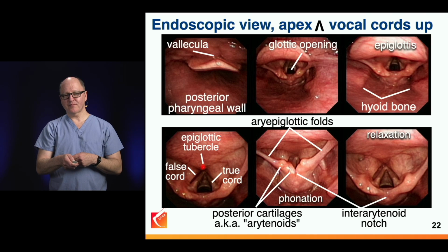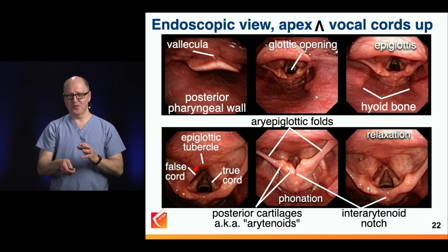And I once called an ENT consult because I thought that was a mass. Not a mass. It is the epiglottic tubercle. But here's the false chord. It is lateral and above the true chords.